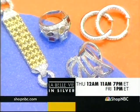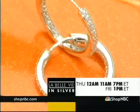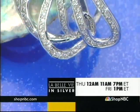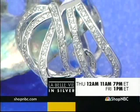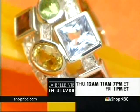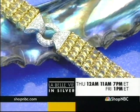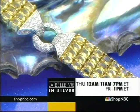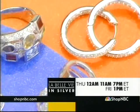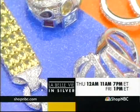Think spring, think silver. One of the hottest looks in jewelry today is silver, and La Belle V Silver has what you're looking for. Well-designed, clean lines accented with colorful gems create a youthful fashion statement. It's comfortable jewelry that's right for everyone, every day. So add a little color to your life. La Belle V Silver, here on ShopNBC.